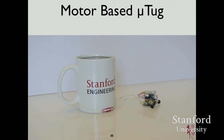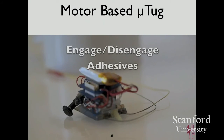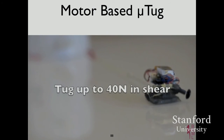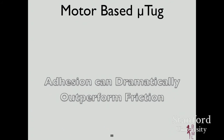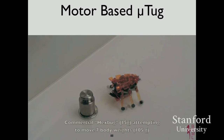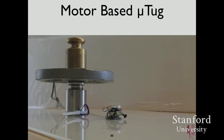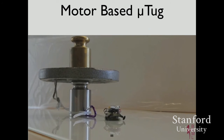So here he is, little 12-gram robot. He can drive forward, turn, and then raise and lower his belly. And you'll see that the adhesives on the bottom aren't even slowing it down. Yeah, he's able to go quite fast. But then when he wants, he can lower his belly on the ground and now winch that coffee cup all over the place. Coffee cup was about 50 body weights, if I'm not mistaken. It was full. Here's a comparable weight and sized robot, clearly not accomplishing much because it's just friction. But here's 350 body weights. This is 9 pounds. I gave up finding weights in lab, clearly. And there he's able to do his little gait.